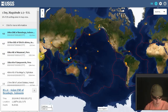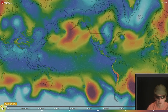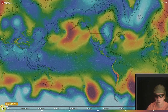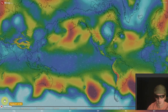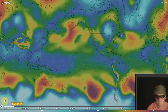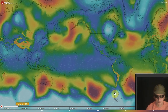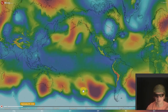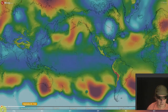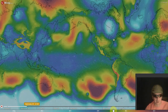Moving on to the windy.com pressure maps. Check out the great mobile app that windy.com has. You can animate the pressure maps. This is the GFS model. And it looks like there is a low that's coming into southern South America down here. I believe it's Chile. Don't quote me on it. My South American geography isn't that great. And there's about where the pressures will be 24 hours from now.